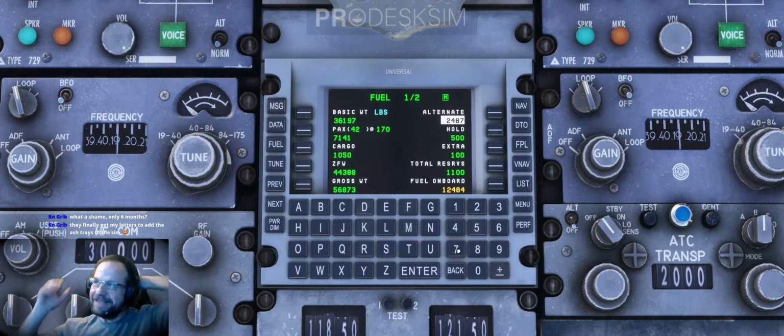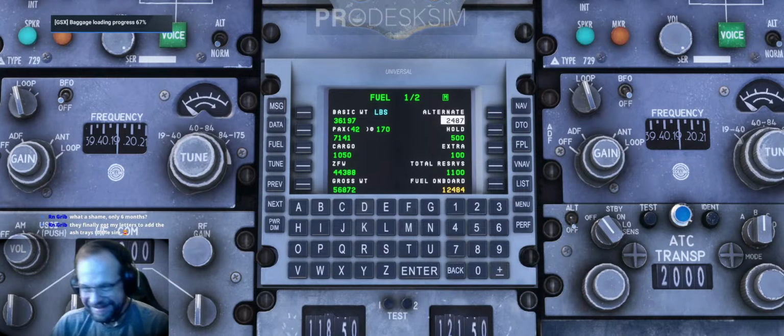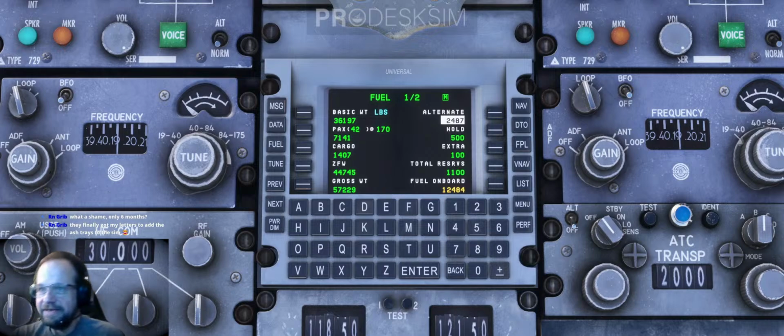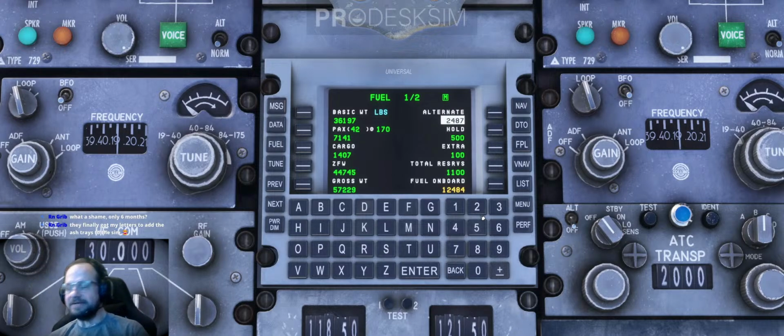Our group, they finally got my letters to add the ashtray to the sim. Well, I'm very happy that Just Flight had listened to your plea to get the proper ashtray sounds in the sim, Grib.